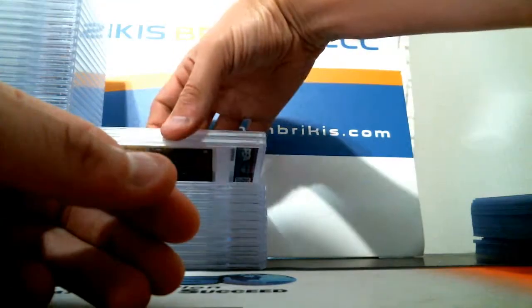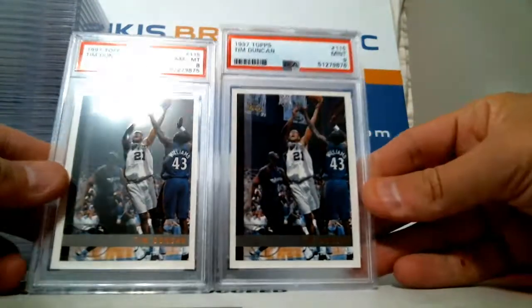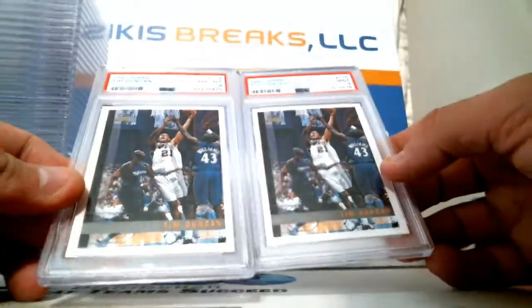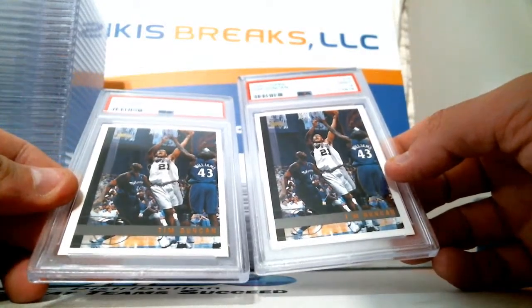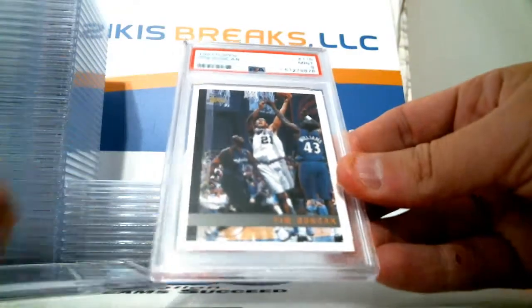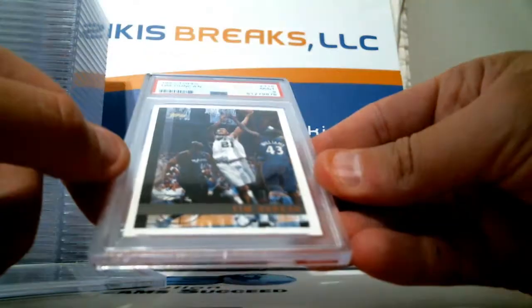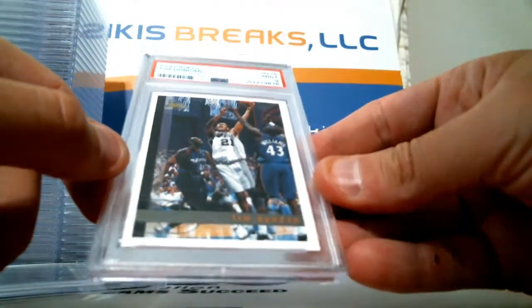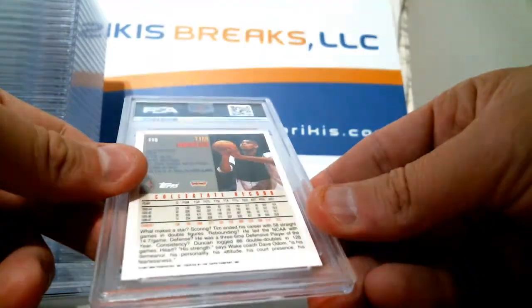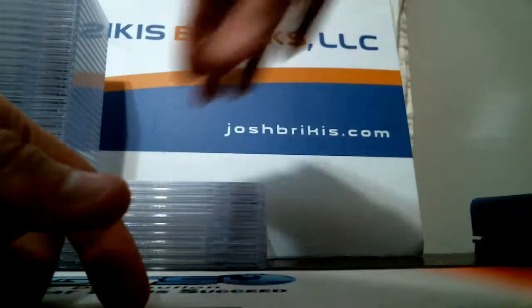Some more Tim Duncan rookie cards. These ones are Topps. We got 2 of them. One's a 9 and one's an 8 on the Tim Duncan rookies. Bottom right corner there and a little off center on the 8. A little off center on the 9. Corners look pretty good. That's probably the only reason that one didn't gem, because it's a little too far left to right there. Because the corners are pretty sharp on that one. So a 9 and an 8 on the Duncan Topps.